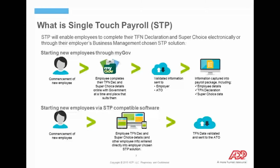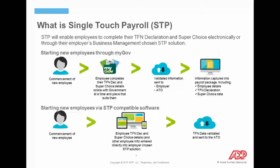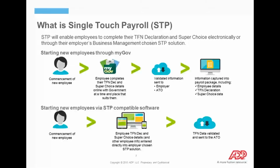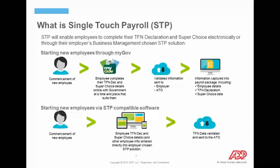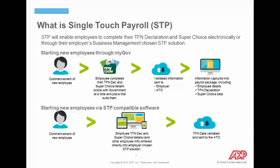So the second option around the STP compatible software really enables those processes. A lot of larger employers already use software or payroll software as part of an onboarding process for new employees. This really tries to work with that process, not change it too much, but actually enhance it as much as possible, to enable that to be part of that natural process, but enhance both of those processes from an employer's perspective and employee's perspective, and certainly improve the quality of the data. Yeah, and I guess for clients of ADP, they're used to seeing things like employee self-service. It's all online, so that would be the sort of platform they would use to do that.